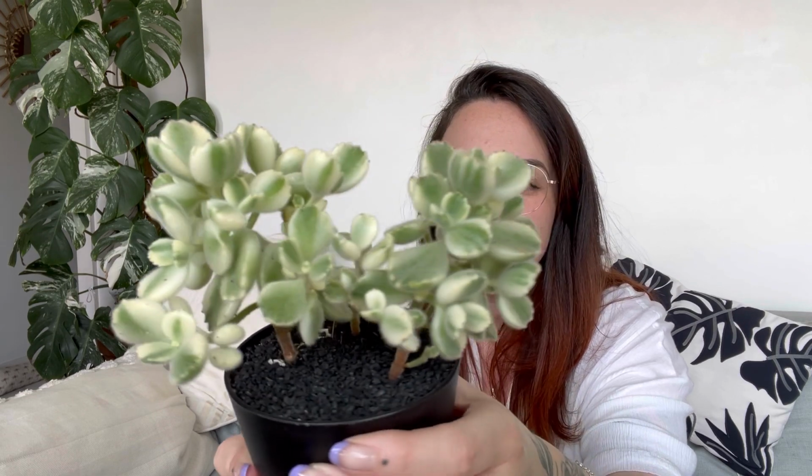I would like the non-variegated one as well. I just haven't come across that one just yet, but I got this one in, oh, what garden centre was it? Was it Cleve? I can't remember which garden centre it was, but it was $7.99 and I thought that was a really good price. Oh, it's got some droopy leaves, but it's okay. It was this size, which I was quite happy with. I have repotted it.